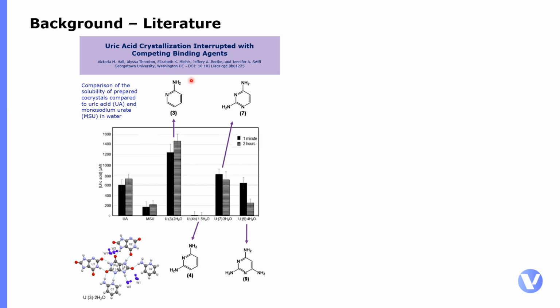In this paper, what they have done is they use different coformers to form co-crystals, and they compared the solubility of these co-crystals with the solubility of uric acid and the solubility of its sodium salt. So they found that aminopyridine is increasing the solubility quite well, especially after 2 hours. However, they were not so lucky with the other coformers, and with the 2-aminopyridine, they even reduce the solubility to a further extent.